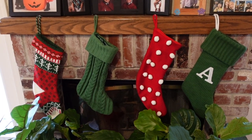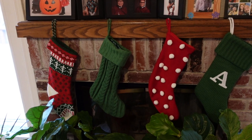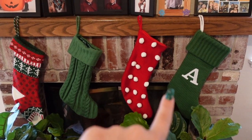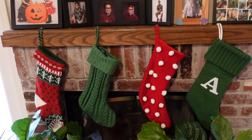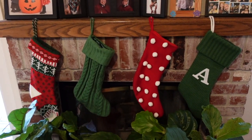I am back home from Target. After Target, I actually went to Safeway. But yeah, I'm back home now. These are the stockings that I went with. I wanted to get all the letter ones, but they didn't have all of our letters, and I didn't really want to order it. So I just picked these, super cute. So yeah, those are the stockings I went with.